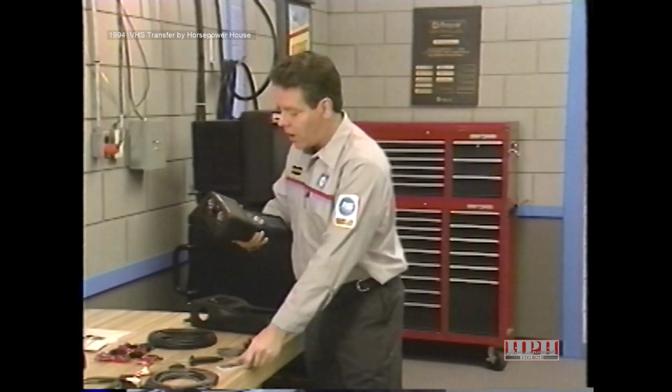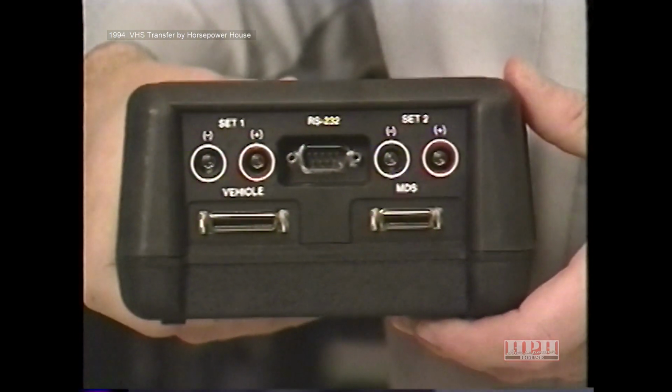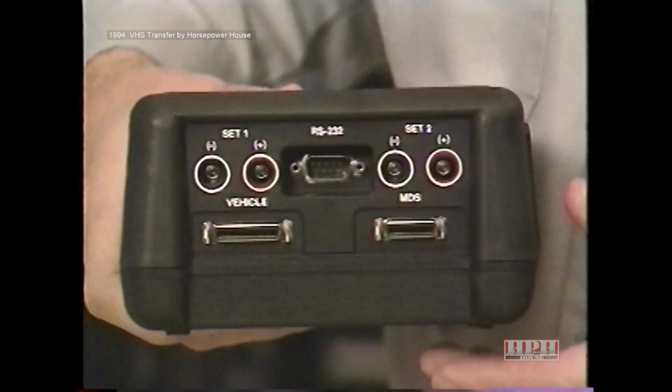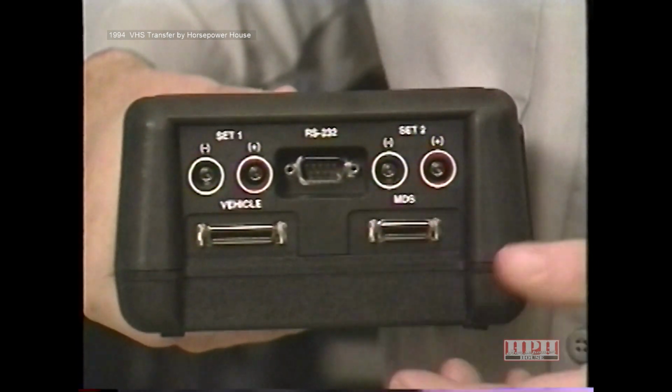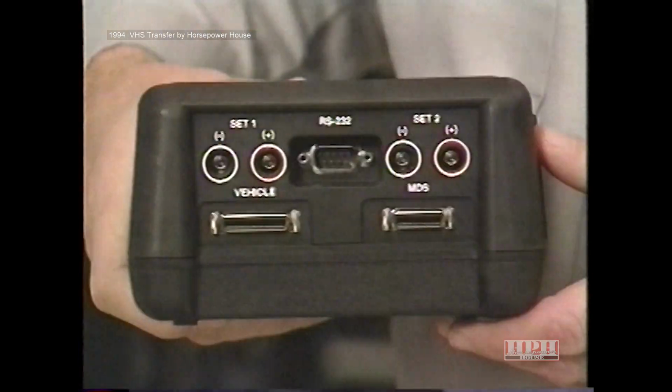At the other end of the DRB3 is the cable connector panel. Here you'll find ports which can accommodate two sets of test leads. Another port, labeled RS-232, allows for connection to a PC or a printer. At this point in time, the software is not available for outside applications, so a cable for this purpose is not included in your kit.